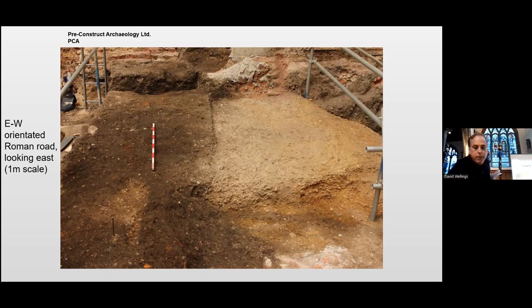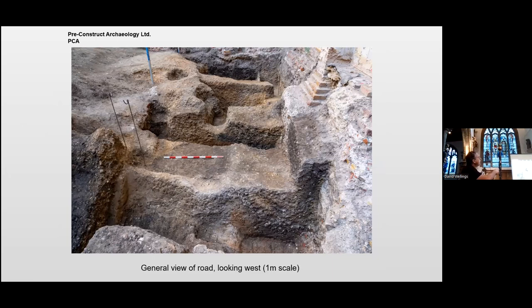So now we're looking at the gravel from the road, looking west. And you can see it's still a substantial amount of gravel. There is in excess of 1 meter of gravel. And believe me, this was really, really well made gravel. I mean, it was actually harder than modern concrete. We didn't even try to remove it. Actually, the machine had a problem trying to remove this gravel.